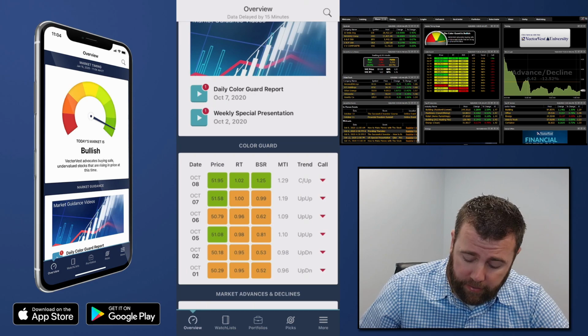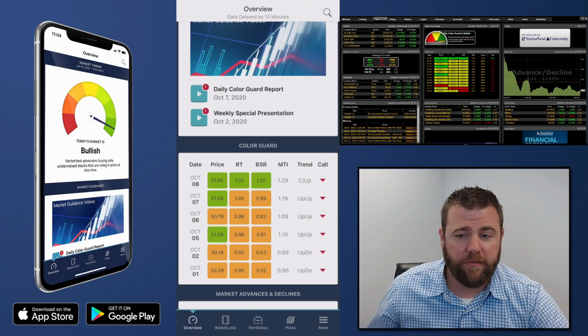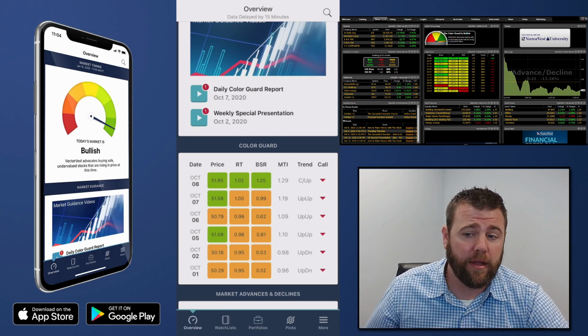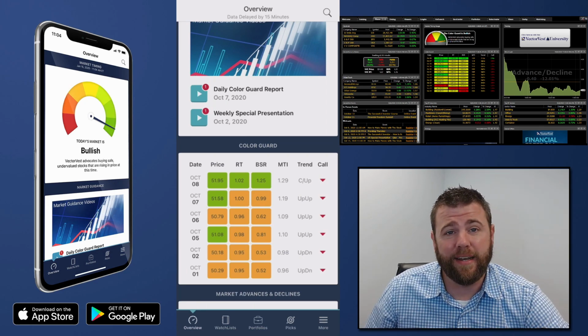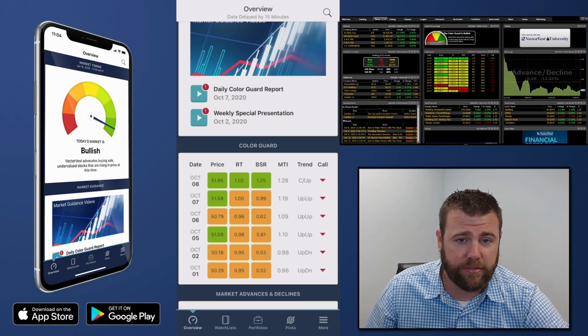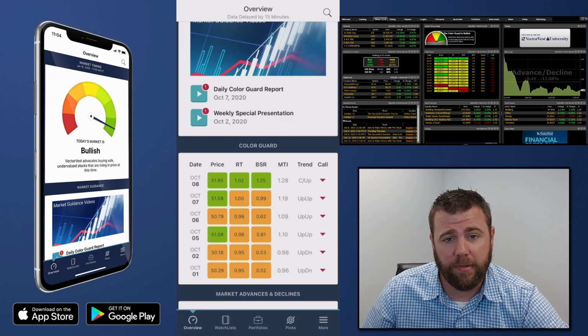And if you're wondering why you still see a red down arrow, that's because we haven't closed the day out, so a confirmed up situation is not technically official yet. That's why we only see the red down arrow still, but the confirmed up under the trend column there.